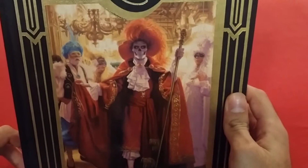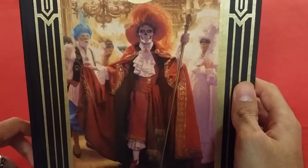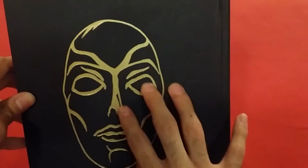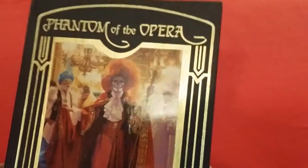The front cover is just amazing. You got the Phantom there in his Red Death attire from the masked ball scene, and I love the gold. It really just brings it out. In the back here is the Phantom's mask. It's very, very nice. The gold on black just adds a nice touch to it.